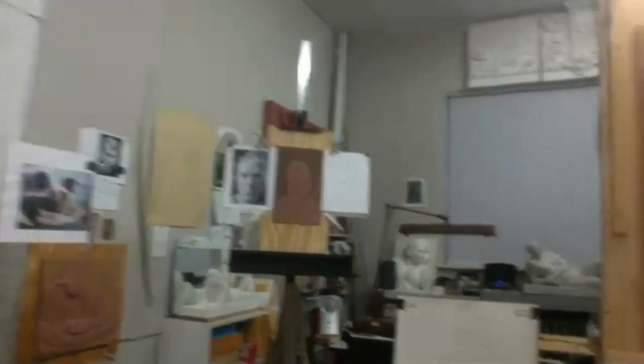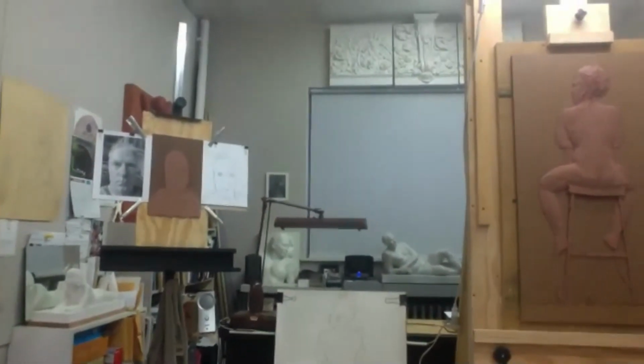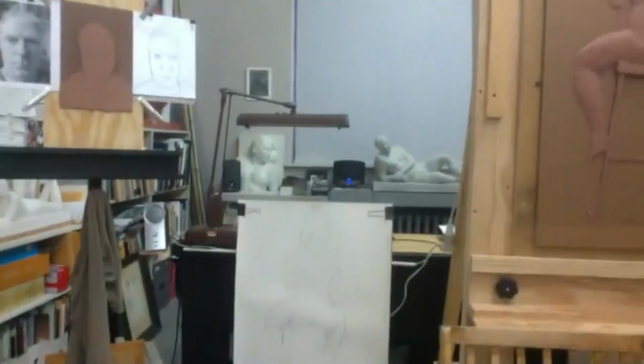Like you think, I got that wrong, I must have that wrong. It doesn't look right. But anyway, that's been a particular challenge. But yeah, these two reliefs, this one started from that, and the same with the other.